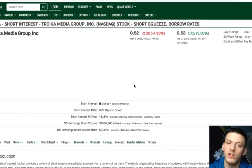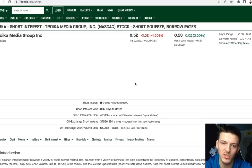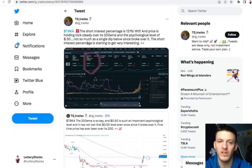Now, Fintel is reporting a 43% short interest on TRKA, but many of us know that is not true, okay? Off-exchange short volume 37 plus million with a short volume ratio of 53%. TRKA, the short interest percentage is 121%. That is being reported over on Ortex, and price is holding steady over its 200 EMA and the psychological level of 50 cents, and not so much as a single dip below since it broke over it. The short interest percentage is starting to get very, very interesting.